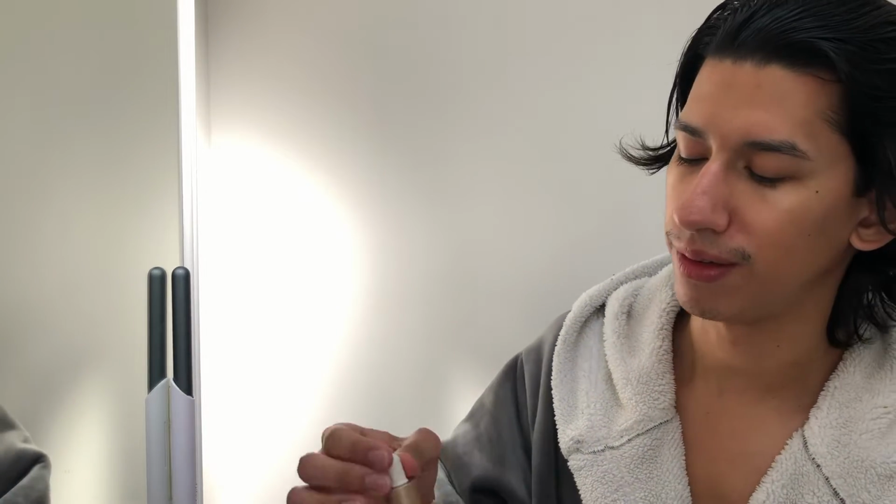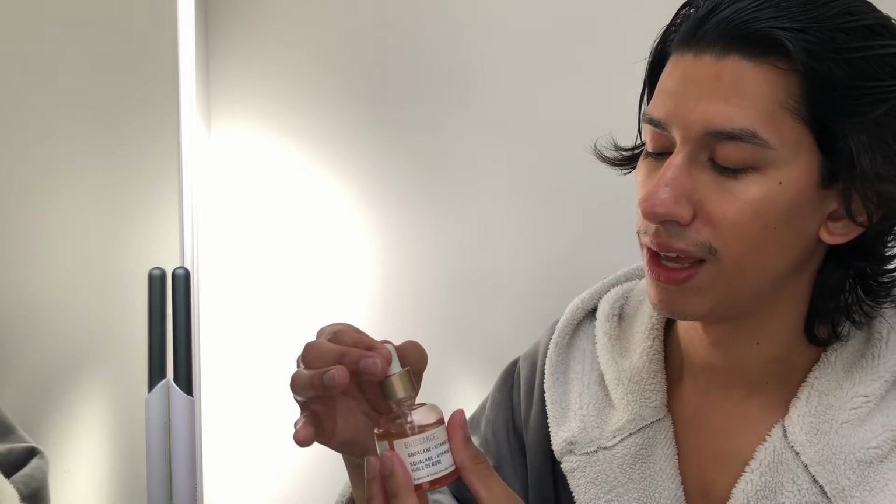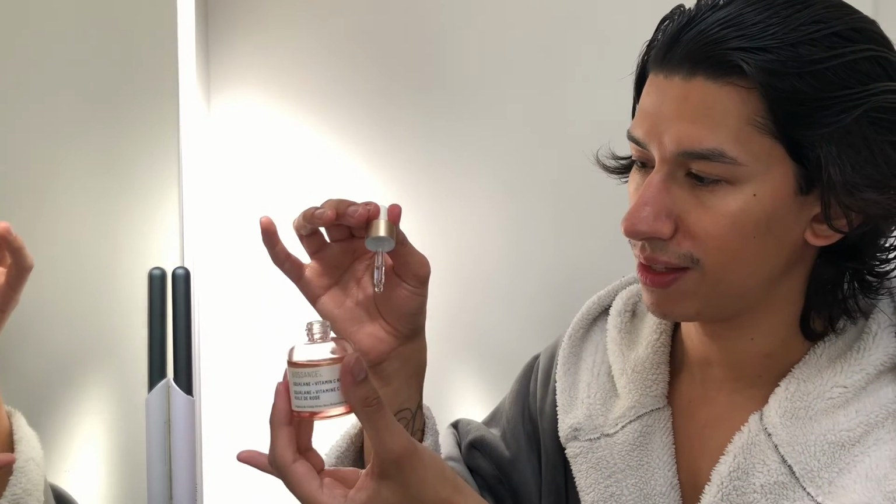The Biossance one I really like. It's going to use the same vitamin C that the Josie Maran serum that I just used has. So again, it's a synthetic oil-soluble stabilized vitamin C, penetrates deeper. Again, really, really good for firming, brightening, and evening out skin tone. So I do 2 drops of that one.